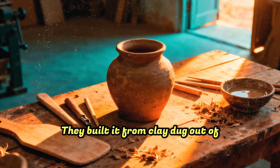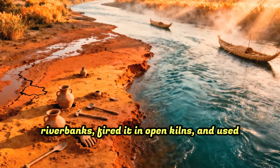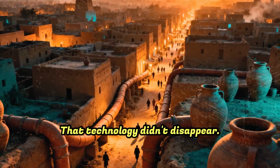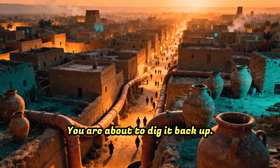They built it from clay dug out of riverbanks, fired it in open kilns, and used it to supply drinking water to cities that housed tens of thousands of people. That technology didn't disappear. It was buried under a century of marketing. You are about to dig it back up.